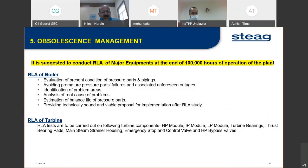Now, coming to the residual life assessment of the major equipment, as our power plant achieves about 1 lakh running hours, we have to do a residual life assessment of the boilers and of the turbine. In boilers, we have to do RLA of the pressure parts and piping. Then, if there is some premature pressure parts failure, what are the reasons for that? Identification of future problems, analysis of root cause of problems, estimation of the balance life of the pressure parts, and other things.